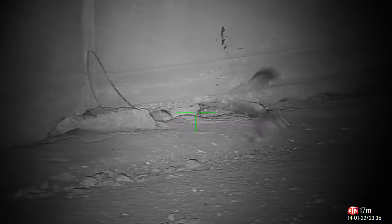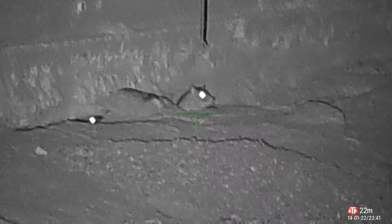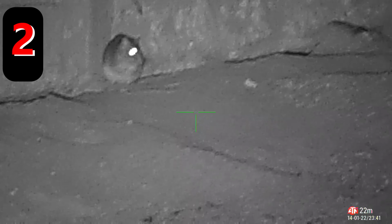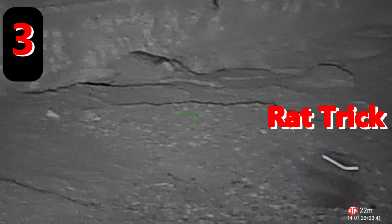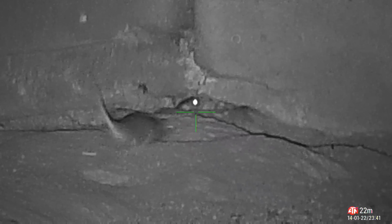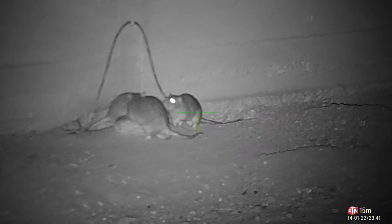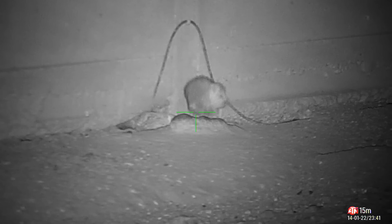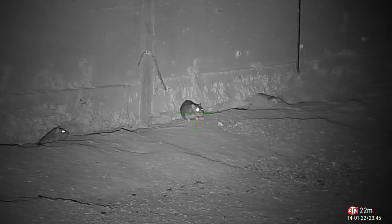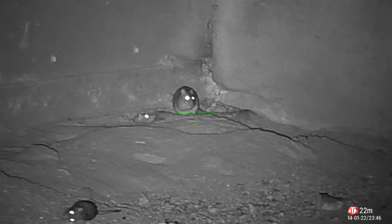This first rat decided to do some abstract painting all over the wall. Now it's time for a couple of rat tricks. Hope you enjoy them. Fat rat in the corner pocket.